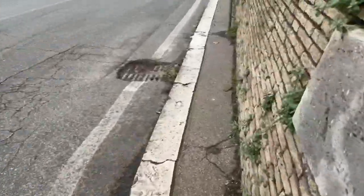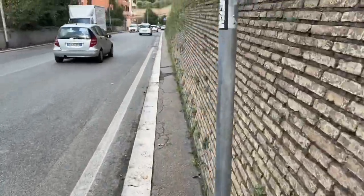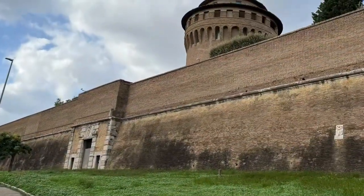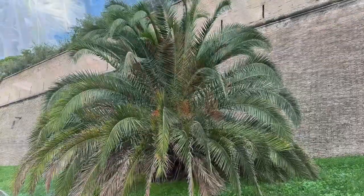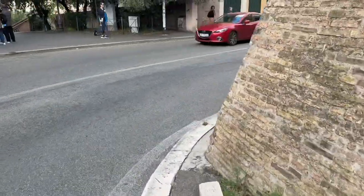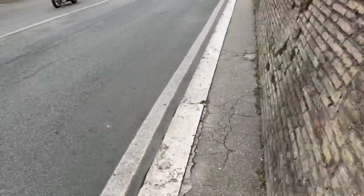You've got to be careful around this corner because the sidewalk ends and the wall is right there, and the cars cut this corner sharp and fast. So there we go. Connect with this little tiny sidewalk for the rest of the way down this road. This is a date palm tree like those in Israel. Here are the dates. Another corner where the sidewalk ends. Got to take it quick and careful.